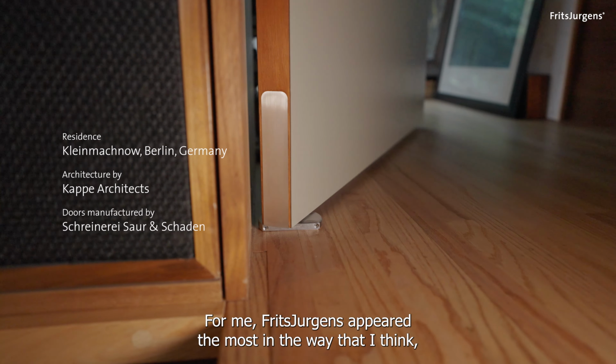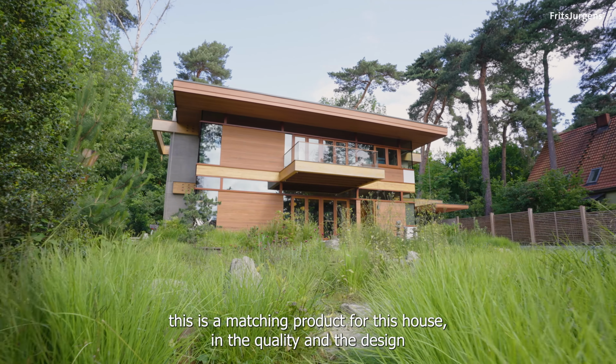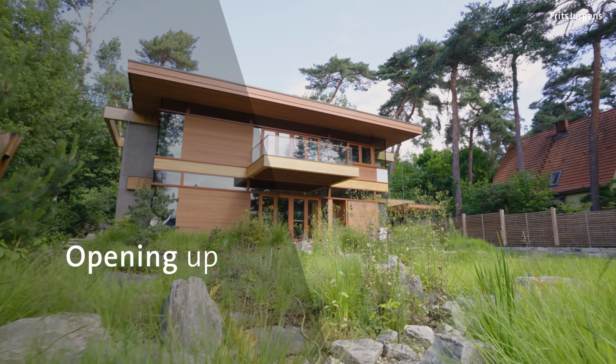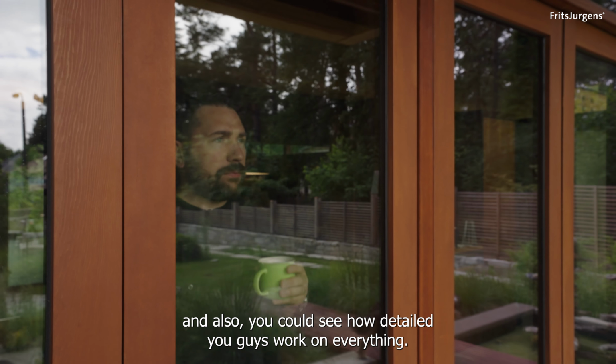For me, FritsJurgens appeared the most in the way that I think this is a matching product for this house, in the quality and the design, and also you could see how detailed you guys work on everything.